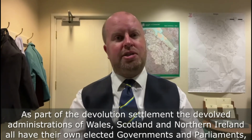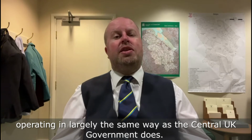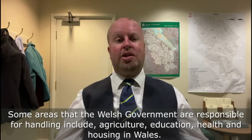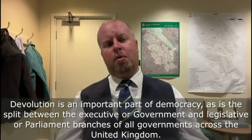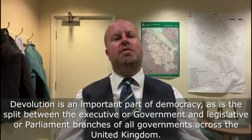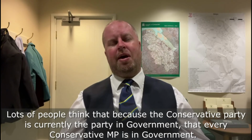But as part of the devolution settlement, the devolved administrations of Wales, Scotland and Northern Ireland all have their own elected governments and parliaments, operating in largely the same way as the central UK government does. Some areas that the Welsh government are responsible for handling include agriculture, education, health and housing in Wales. Now, devolution is an important part of democracy, as is the split between the executive, or the government, and the legislative, or the parliamentary branches of governments across the United Kingdom. So it's a little bit about how the interaction works between government and Parliament.